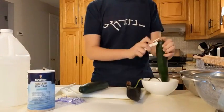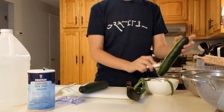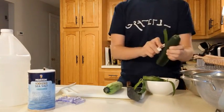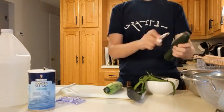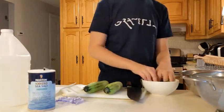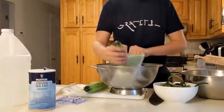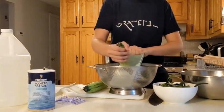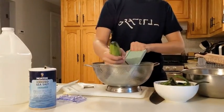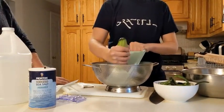So to start, I'm using a vegetable peeler to peel the skin off of some cucumbers, and I put the peels in the waste bowl that all the parts that I don't need are going in. Next up, I'm thinly slicing the cucumbers on a mandolin, and they're going into a strainer bowl.